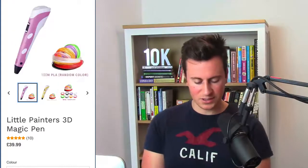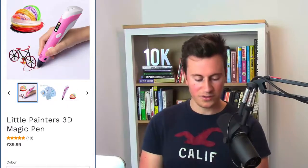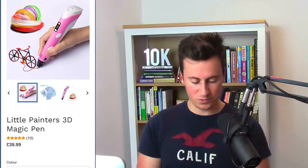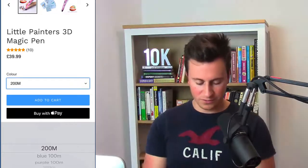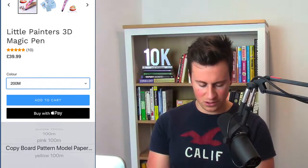And the images demonstrate what the product does, but again, with a visual product like this, something that would sell this product straight away and convince people to buy it is a really effective video showing how the actual product works. The name of the product, Little Painters 3D Magic Pen, which is great. They've given it a unique name instead of just pretty much telling people what it is. They've got a review app with nicely colored stars. They've got the price, and then they have an issue here with the variants. If we have a look at the variant names themselves, they've got lengths and a color, length, color, copyboard pattern here.